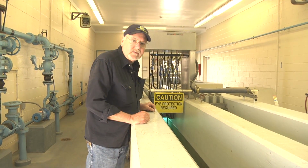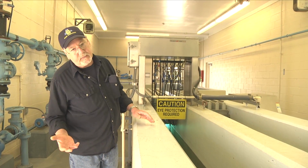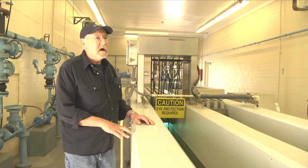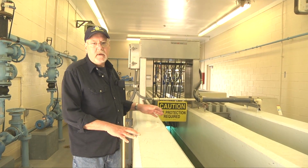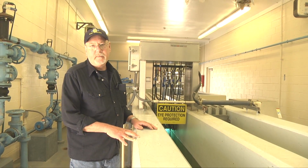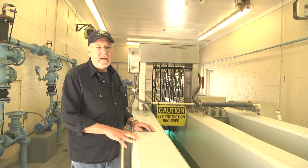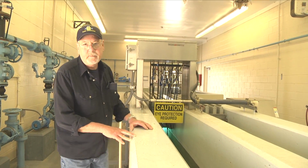And we have incredible results with this. Before we used to use a chlorine system, but chlorine's dangerous, it's costly, and it's just going out of phase. So most treatment plants are going into the ultraviolet system. It's clean, it's economical, and it does a great job.